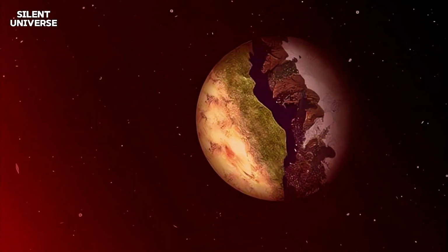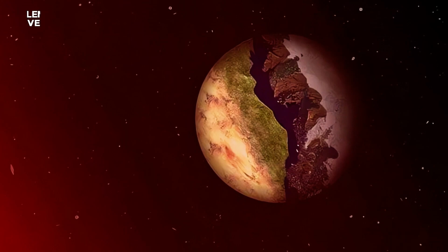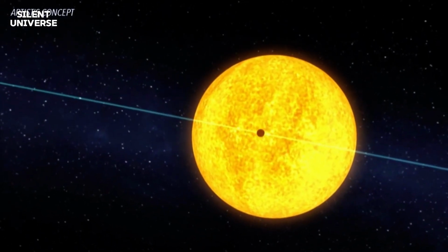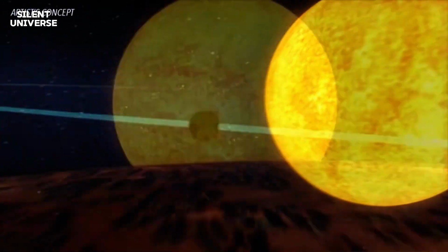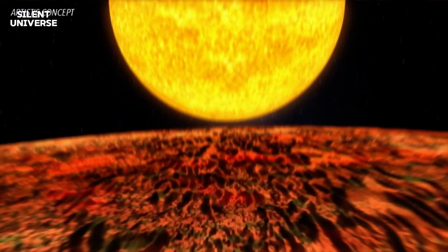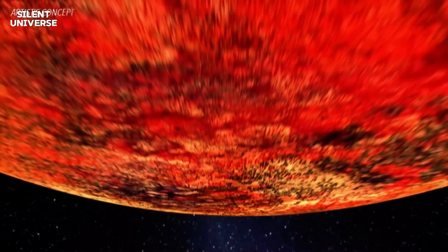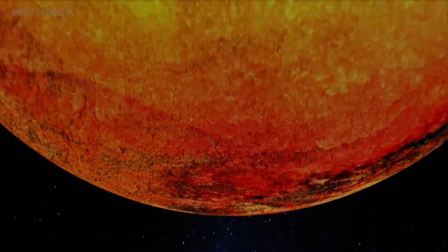Some researchers have modeled similar tidally locked worlds and found that fierce winds could constantly circulate air between the scorched and frozen hemispheres, potentially keeping temperatures survivable in that narrow strip, though this remains theoretical rather than confirmed for this particular planet.